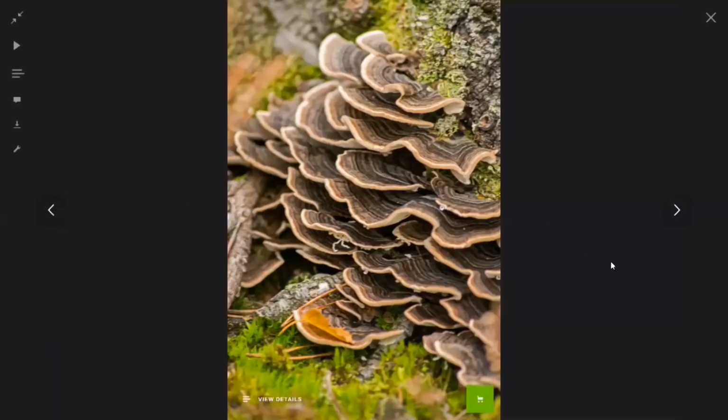It was a strange fungus. I only saw one of these. Not sure what they're called, but it was growing on a tree stump. And I love the scalloped textures and the stripes, the colours. I think I've made a mistake with this photo, and I chose the wrong one really in lots of ways.